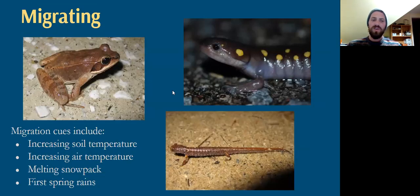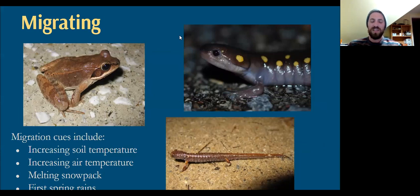So to summarize, to be honest here, people, not just myself personally, but researchers, don't have a great, perfect understanding of what it is that cues this migration. And we have logicked it to these obvious things. It's increasing soil temperature, increasing air temperature, melting snowpack, and the first spring rains. And it's very difficult to beforehand put that all together into a forecast. Some groups can do it for very local places, but I know that a south-facing aspect in this town will probably have migration occurring 3 weeks before a shady hollow on a north-facing slope.